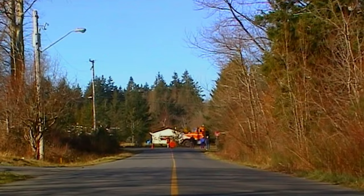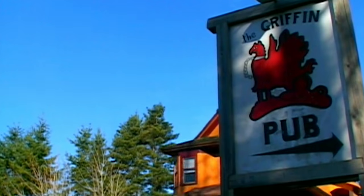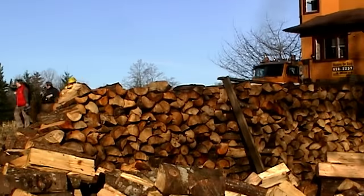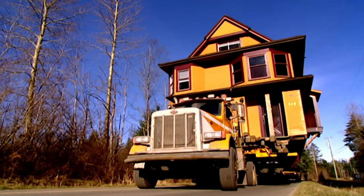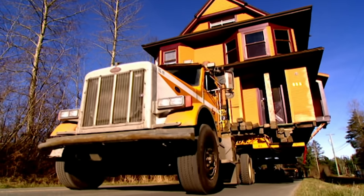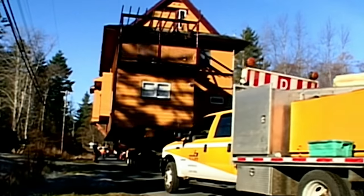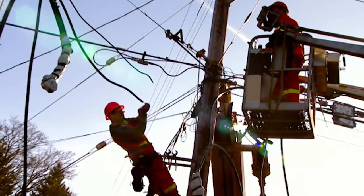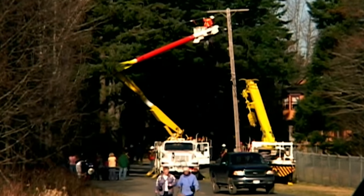With the main town behind them, they head out into the open country roads. The 130-mile trek is almost over. The power must be shut off so the house can make the final turn into the Daigle's driveway.